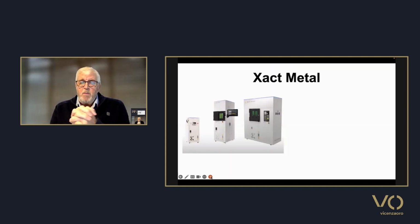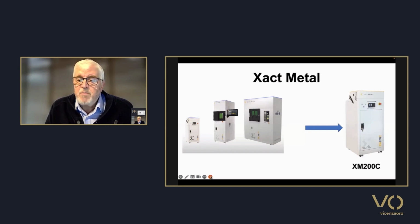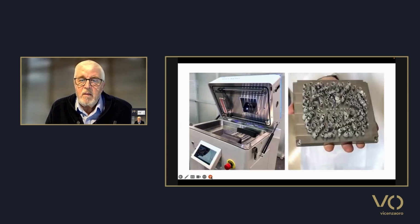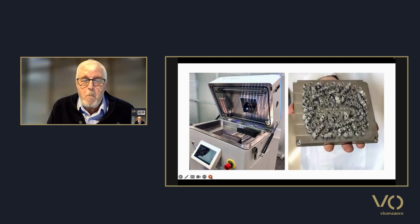So let's have a look at some of the machines that Maria investigated. There was the Exact Metal group of machines, and clearly the XM200C, which is about the size of a filing cabinet, met all the criteria. It's neat, tidy, quite easy to access and use, and the build plate is about the right size and scale for the small to medium jewellery manufacturer.